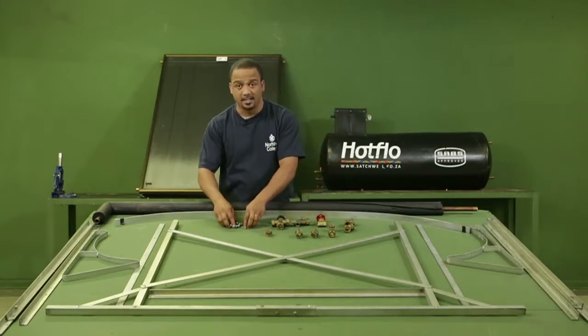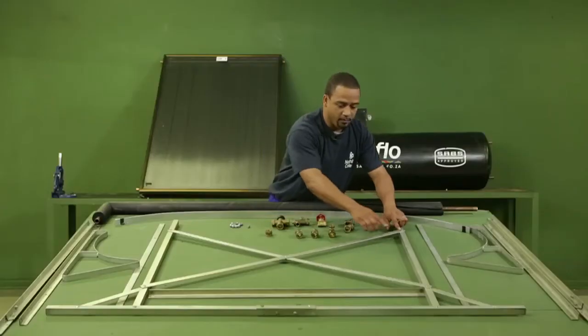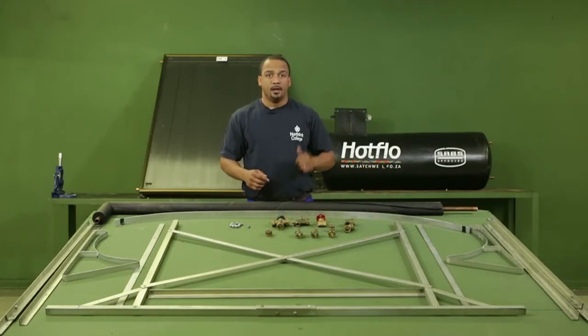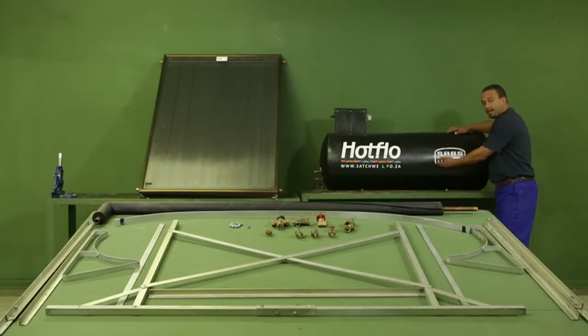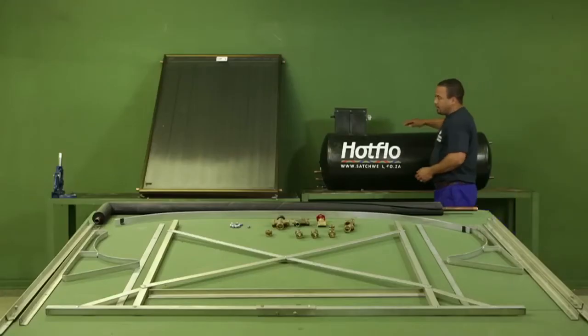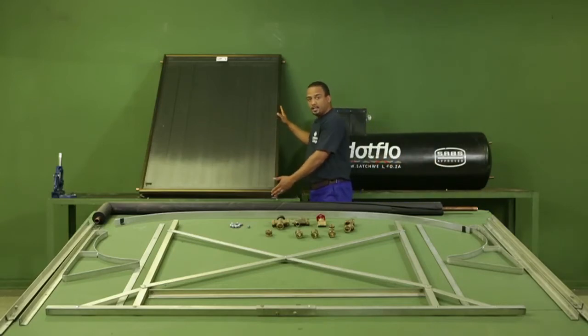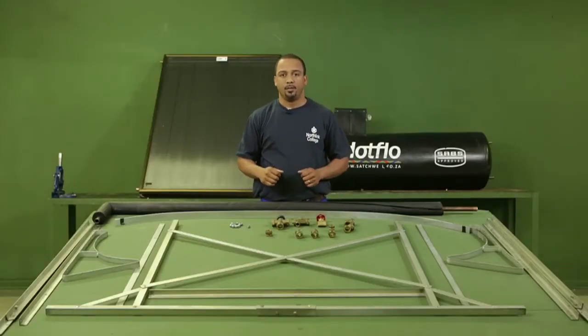In the kit, we also have various nuts and bolts. These are used to complete and fix all of the members safely together. Our hot water cylinder that we are using always has to be SABS tested so that we are sure that it has been quality tested and is safe for our consumers to use. We then furthermore have our solar collector, which, as you can see, always has to be in the correct orientation to complete our solar installation. These are the basic components that we will need to start our solar thermal installation.